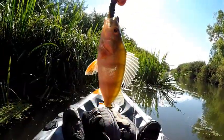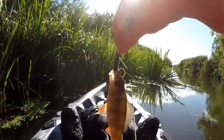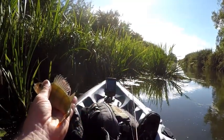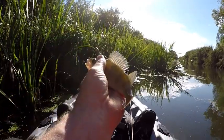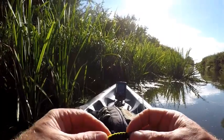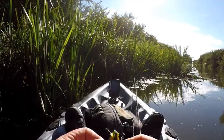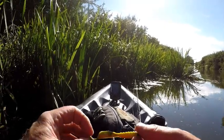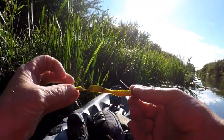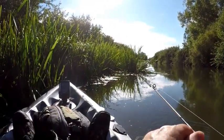The curly tail's working the magic now. I'm not getting these captures on film because they're not happening on a regular basis and I've got to preserve the battery. But that's, when I can undo it, that is a 3-inch zoom curly tail, maybe a bit less than that.